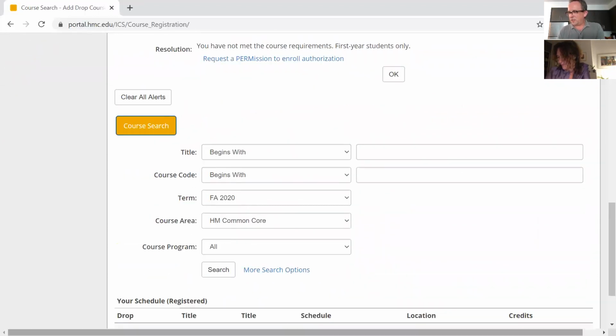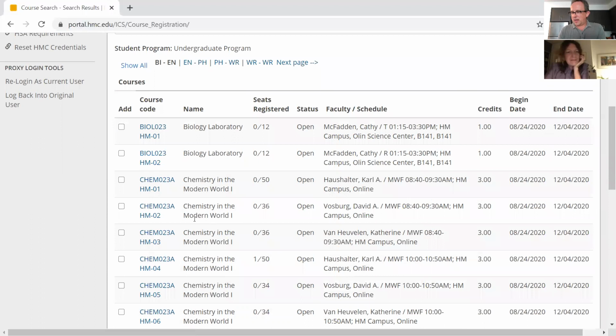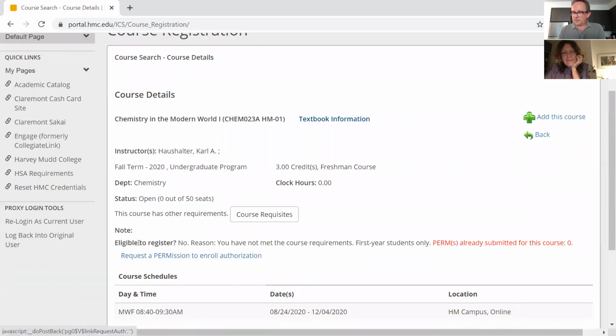The other option here, if we look at the core courses, we search again. I strongly recommend, if you have any questions about a class, like I just tried adding this one here. If I had clicked on the detail, I would have seen that I am ineligible to register for this class. No, I have not met the course requirements. First year students only, and then that opportunity to submit a perm.